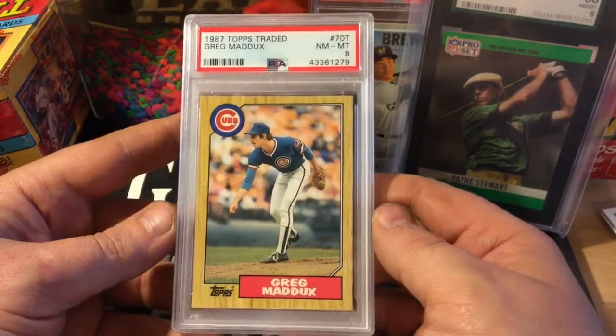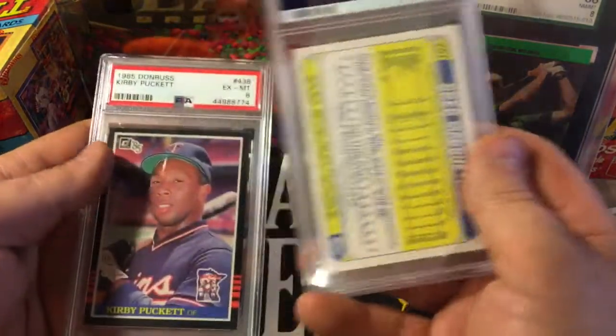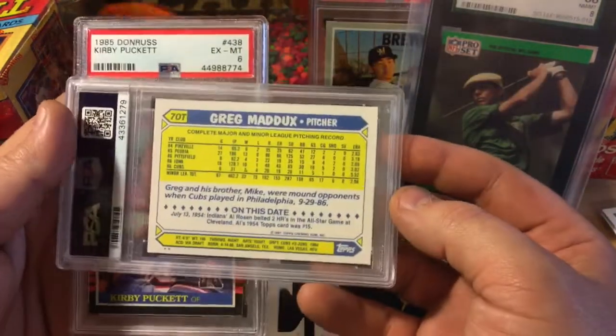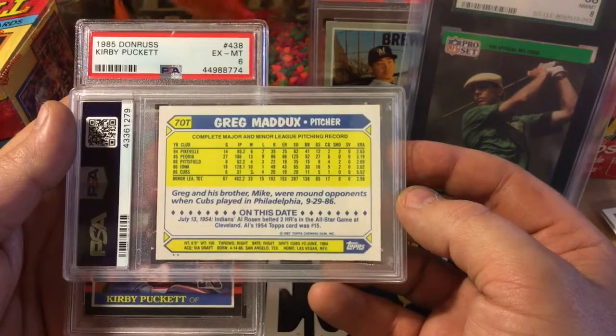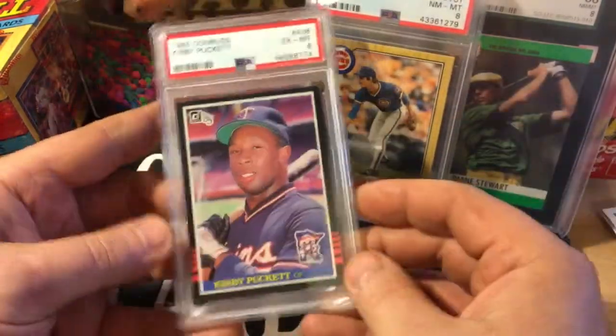I love the 87 Topps, as we all know. And these Maddux cards are all going up now. They're all going up. It's incredible. All of these cards that I've been buying for months that were worth next to nothing have been going up.